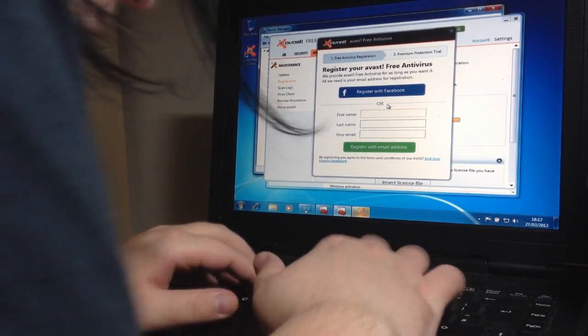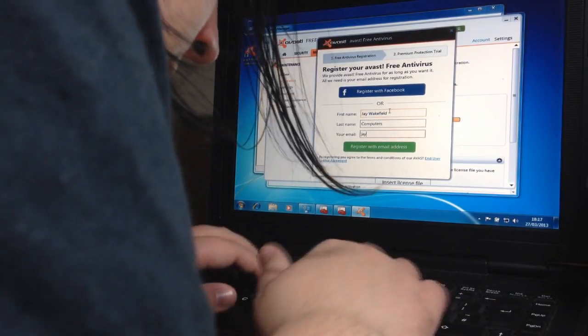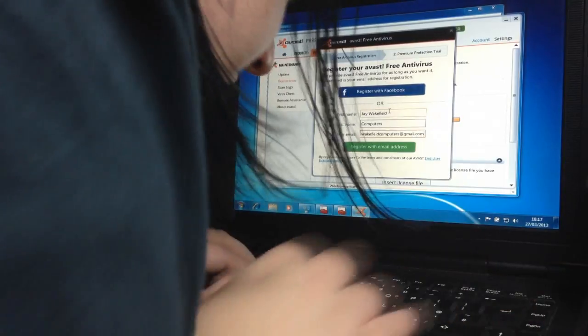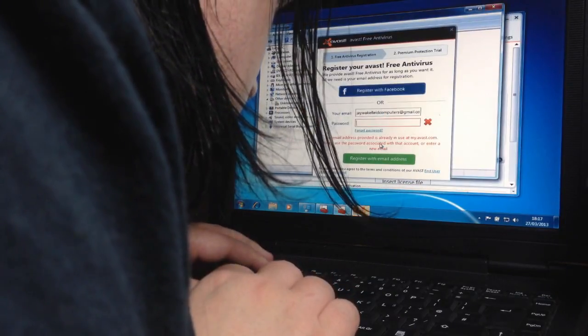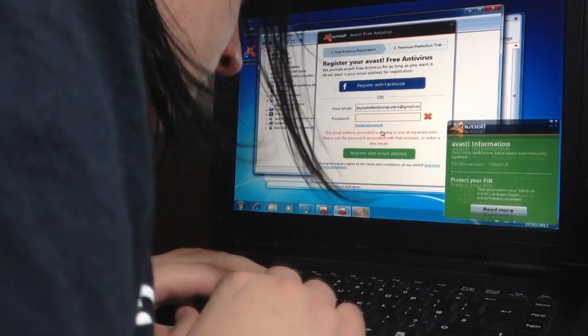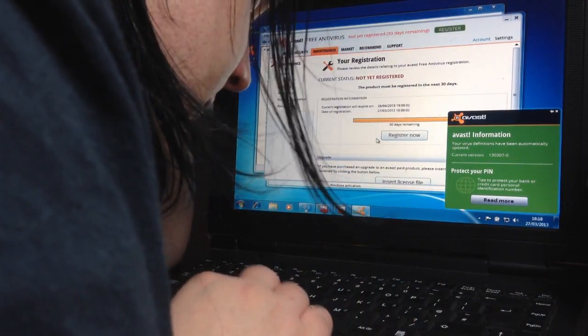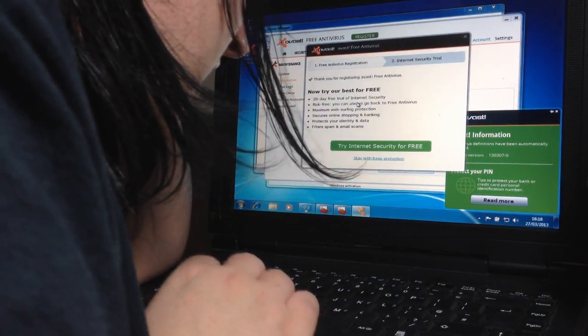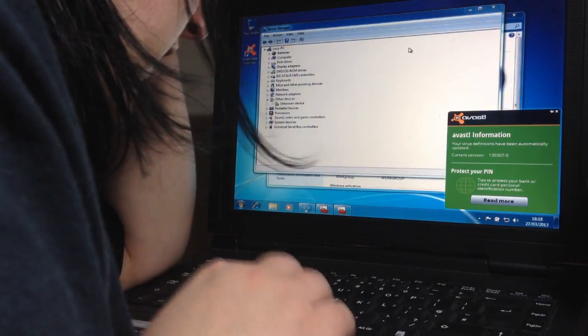Okay, so what I can do is I can go. My head is in the way on purpose. I'm just going to register. Avast virus database has been updated. Registered! Yay! There we go. Now the antivirus software is registered and is up to date.